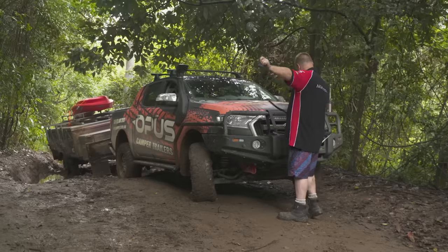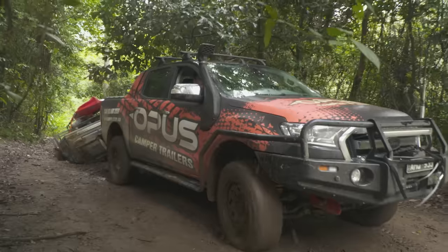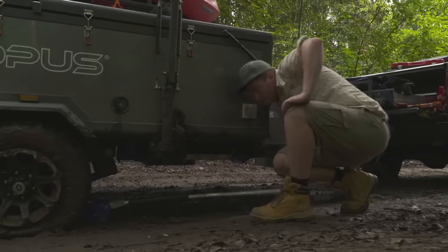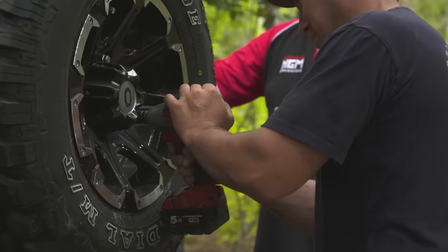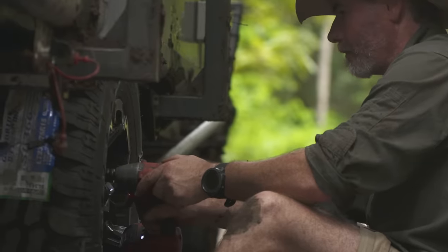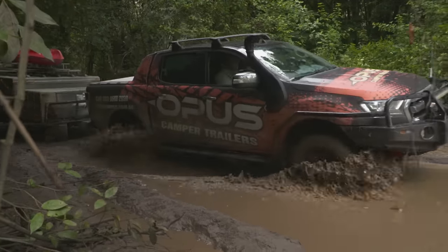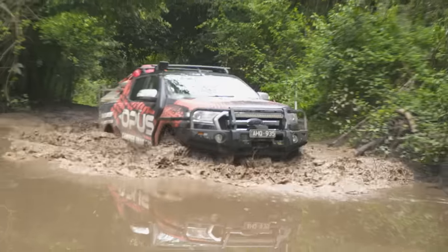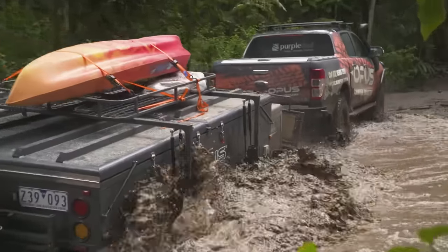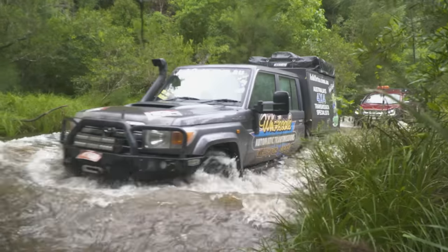With the winch in position, we've soon got the Ranger out of the rut, and Anthony then brings the camper out under his own steam. Like Shane, the camper has also rolled a bead off the wheel, but fortunately the Opus comes equipped with a spare, so it's just a matter of moments before we're back on the road. With the first challenge of the day done, we push deeper into the forest.